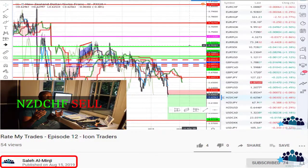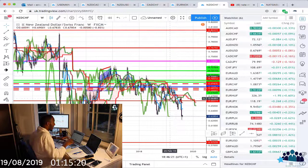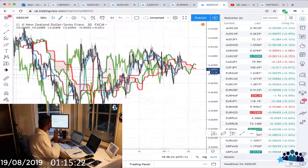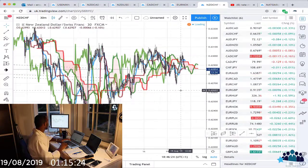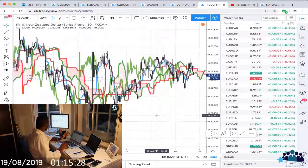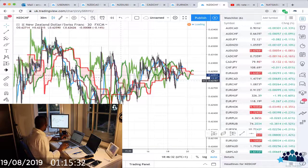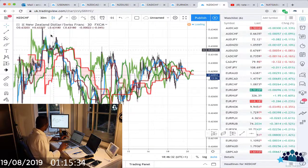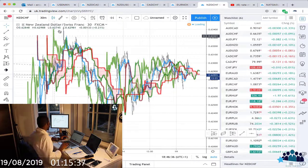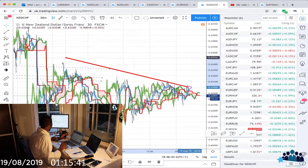NZD-CHF. Once again, this is another NZD pair, and what can we see in this one? Let's move into the 30-minute chart to get a better picture. As we can see here, this currently looks like we are in a triangle trend, actually. And I'm going to plot this right here with you guys so you're watching me. So how do I plot my triangle trends? We're just going to move this down to here.